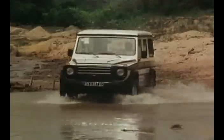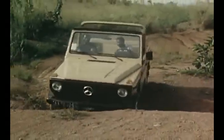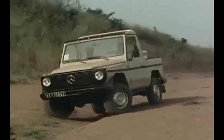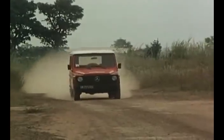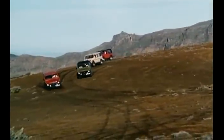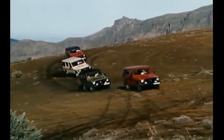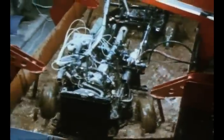The model choice of the G range originally included 4 engine and 5 body variations. Aside from an open car with a short wheelbase, a station wagon and 2 van versions were available. At the beginning of production, the tried and true petrol and diesel engines from Series 123 were used. Over the years, this star-bearing trekking vehicle was modified numerous times, which particularly benefited the engines.